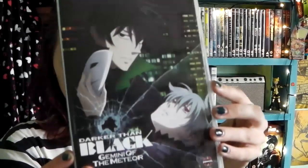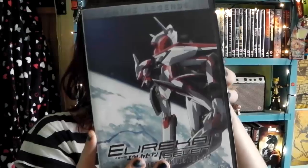We have volumes 1 to 6, surprisingly, of one of my favourite series ever, which is Darker Than Black. And following that, we have the entirety of Season 2 and the OVA, Gemini of the Meteor. Moving on from that, we only have Part 2 of this, because I'm strange. Part 2 of Eureka 7, the complete collection from Bees.